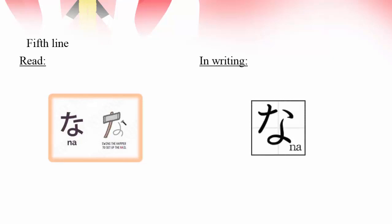Let's move to the next row. The next row is the row with N. The first letter, na. In writing, the third stroke is a small slash to the left. The fourth stroke you can also write the same way, or write a head straight down then bend it up.